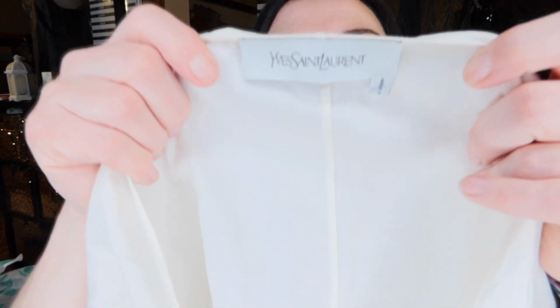Ooh. YSL. It's Yves Saint Laurent. This is a white blouse. Any flaws? There's a little bit of discoloration, like right here. I don't know if you can see through all those little wrinkles. It's just got that bow front. Oh yeah, there's some in the back as well.